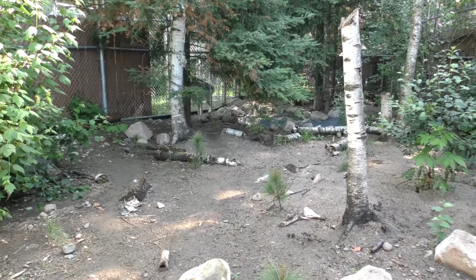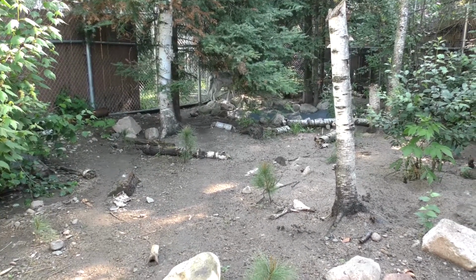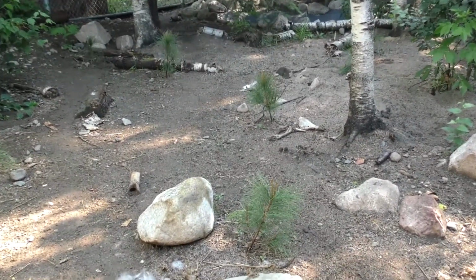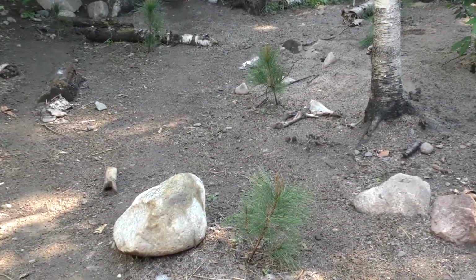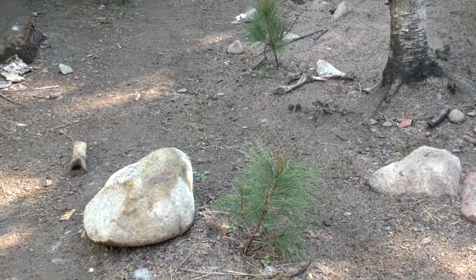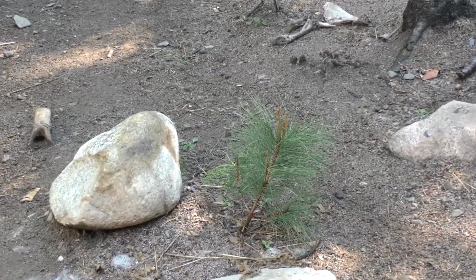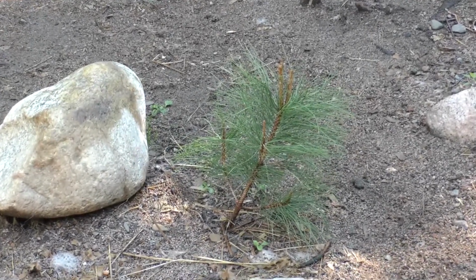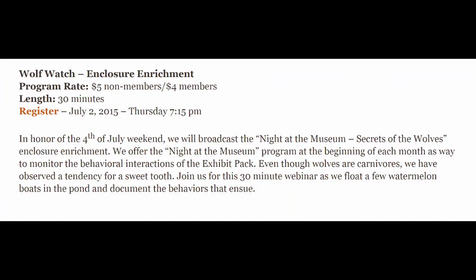So that's what's going on here this week at Wolf Care, and, like I said, fundraising is a big priority for us, making sure the wolves are healthy, trying to get these vaccinations done, trying to get the vegetation done, watching them interact, and certainly we do want to share those opportunities, and we do have a webinar coming up.